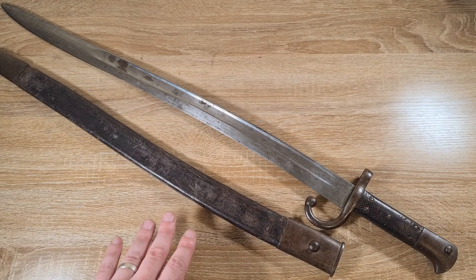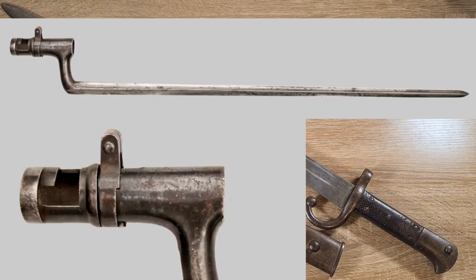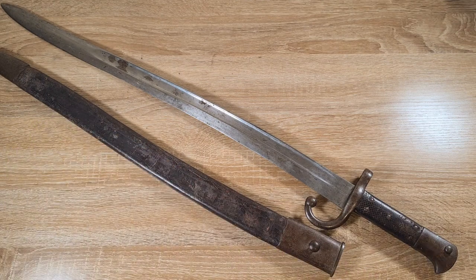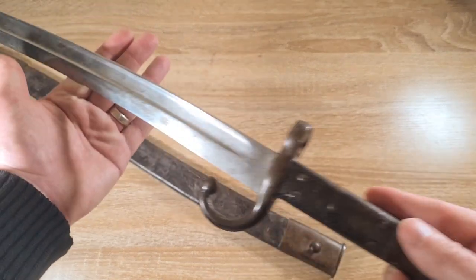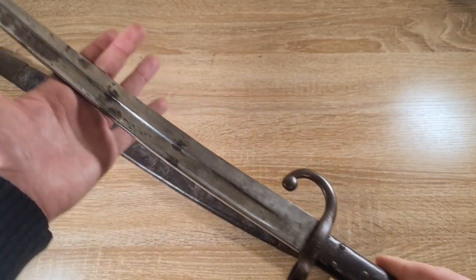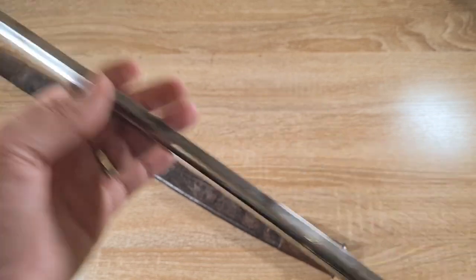So the rifle is made to take a socket bayonet primarily. I don't have that socket bayonet to show you, and a smaller number were made to take this ginormous sword bayonet, and it's extremely heavy. Not only is it the longest bayonet, but by miles the heaviest. Just the handle is incredibly heavy.